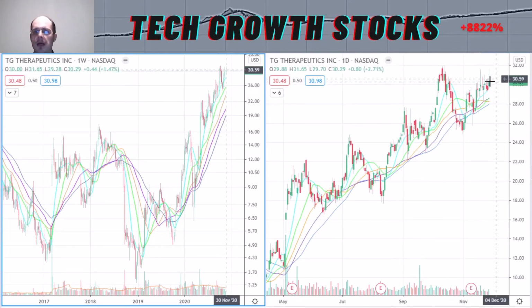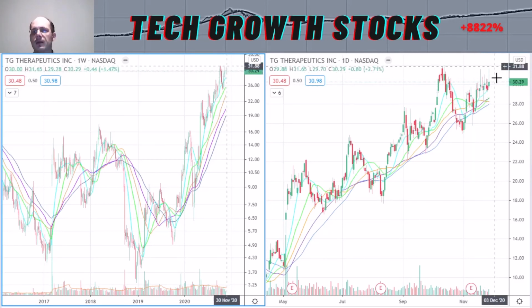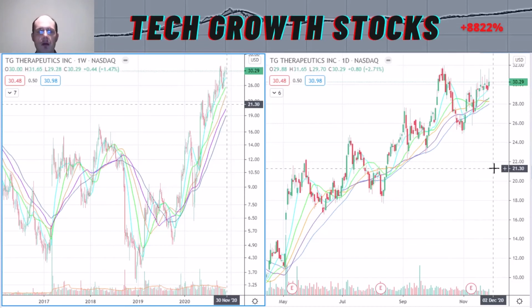and it looks like soon we could break out from that handle here. And this would be an attractive entry point to buy the stock when it breaks out above these highs here. I think this would be very attractive. The EPS growth is 9%, the sales growth is around 0, and the relative strength rating is very strong with 96. So I think it's also a top biotech stock to buy.